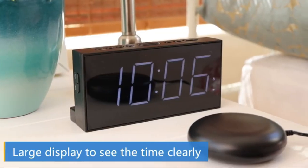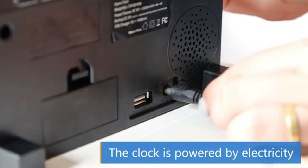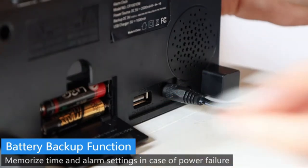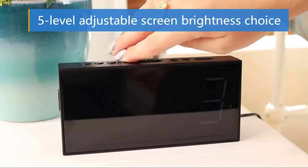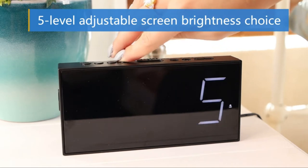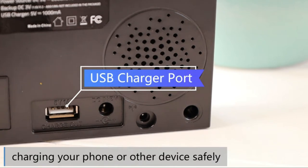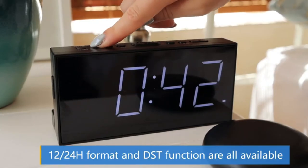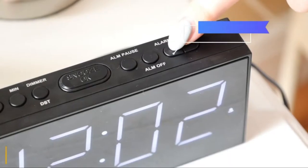The clock boasts a large display. The clock is powered by electrical output or a battery backup, which operates the clock in case of a power failure. Brightness levels that can be adjusted in 5 different levels. A USB port allows you to charge your mobile device. A 12 and 24 hour time format can be set with DST function.